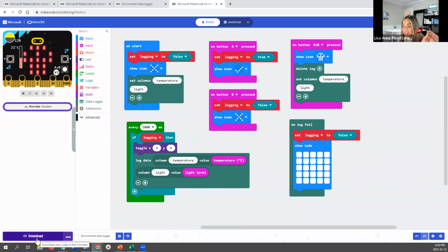So now I'm ready to download the program onto my microbit. You know that it's downloading because the back of the microbit will be flashing, the orange light will be flashing, and you can see I have the X on my microbit, so it's not currently logging any data. Now that I have that program on my microbit, I can disconnect it from my computer. The light will go off because it's not powered, and then I'll plug in my battery pack. So you can see the X is there. It's ready for when I am.